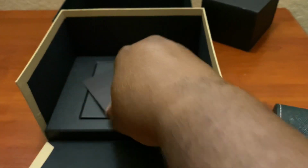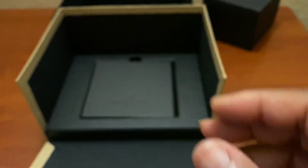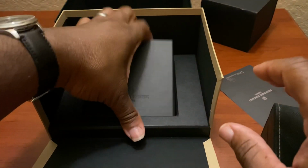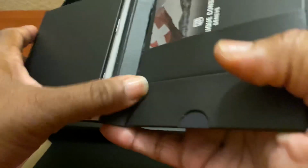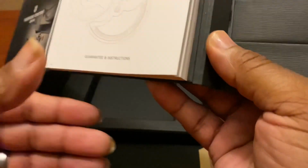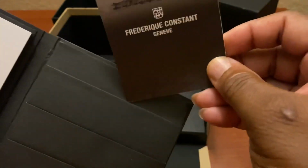You know, paperwork and all that. This is where I put the warranty. That's all that is, yo. Of course, you know the regular stuff that comes along with a watch, how to operate it. Paperwork and stuff.